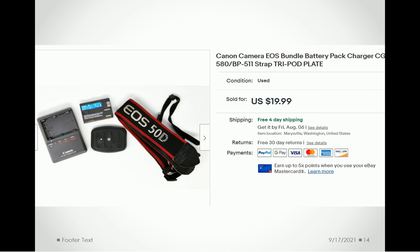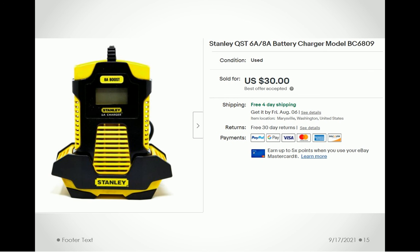This was sold on consignment, just a couple of camera leftovers. Here's a battery charger. Now, if you've been following me, you also know I'm not real fond of battery chargers. Only sold this because it was on consignment, and this sold for a better price because it's for one of the more unique batteries, so it commanded more of a premium.